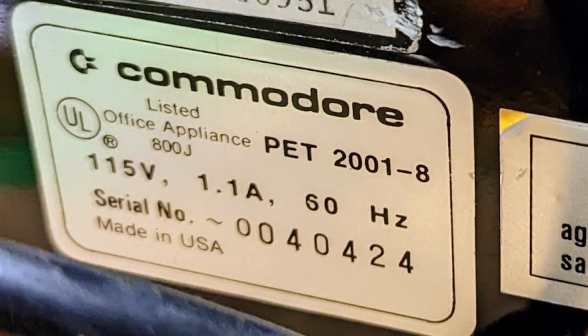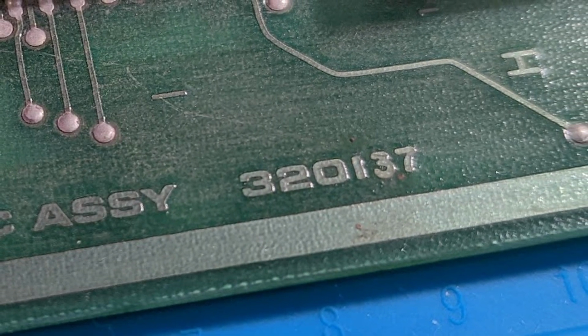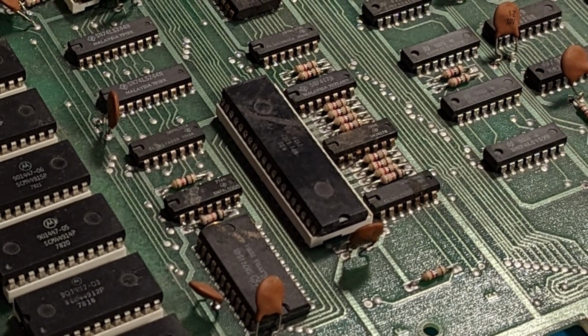So these are the specifications for my Commodore PET. As I mentioned, it's a Commodore PET model 2001-N-8. It was built in the United States, likely sold around 1978. The serial number for my PET is 0040424. The PCB assembly number is 320137. It comes armed with a 1 megahertz MOS 6502 processor. It also includes ROM version 1, more about ROMs later.